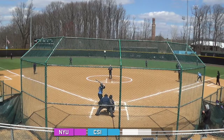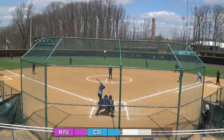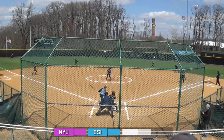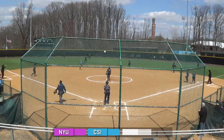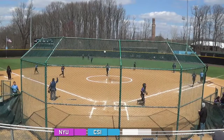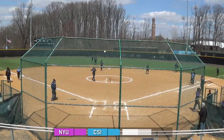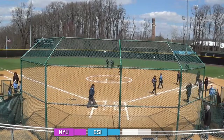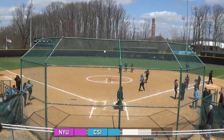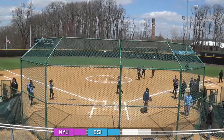She's 0 for 1. The wind and the pitch, swung on, skied in the air to center. King is there. She's under it, and she makes the catch. So King makes all 3 putouts for the Violets in the Dolphins' half of the third inning. No runs, no hits, a walk, 1 left, 3 complete in the books.